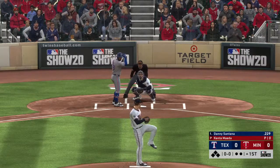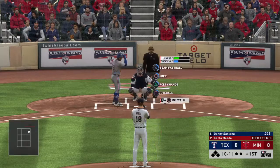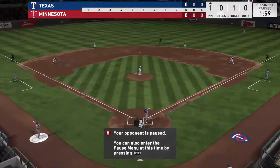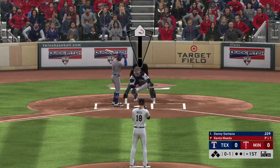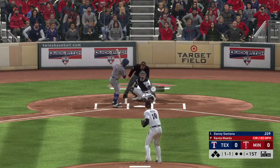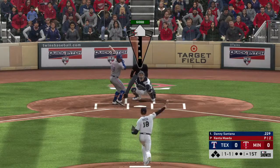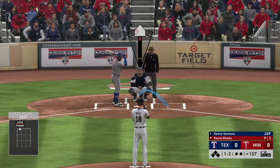Ready with the first pitch. Here it comes. And here's a fastball called for strike one. Into the windup. Here comes the 0-1. That misses wide. 1 ball and 1 strike. Now a fastball gets the upper part of the zone for strike 2.